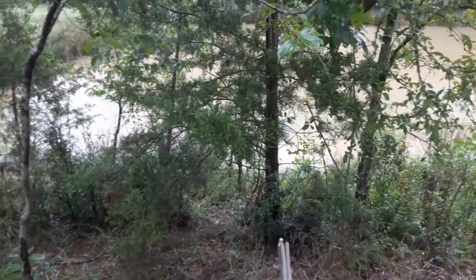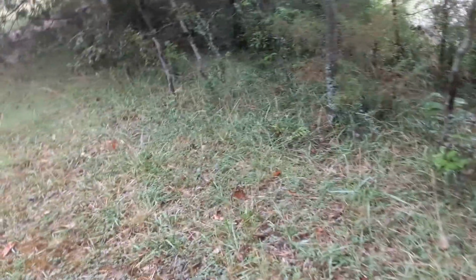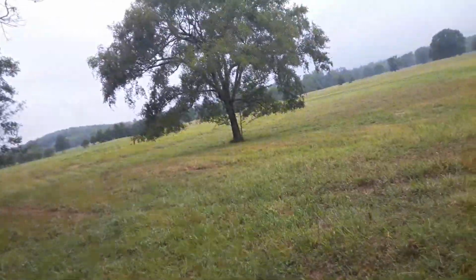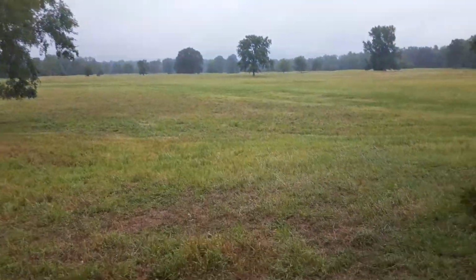Honey, it's a big place. There's a trail right there. I'll take that trail and put a snare in it if they start wising up. But yeah, it's a beautiful place he's got out here.